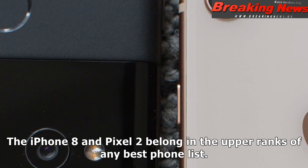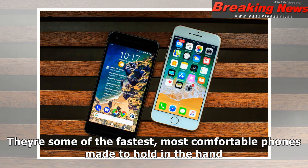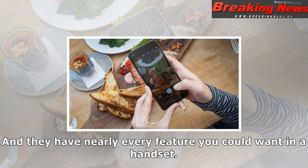The iPhone 8 and Pixel 2 belong in the upper ranks of any best phone list. They're some of the fastest, most comfortable phones made to hold in the hand, and they have nearly every feature you could want in a handset. But no phone is perfect, and buying either one means you're trading off some features to gain some others. Let's see which one's right for you.